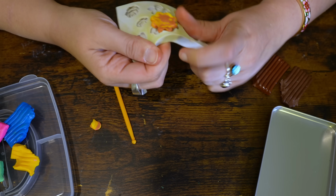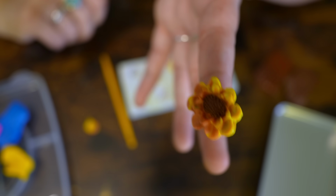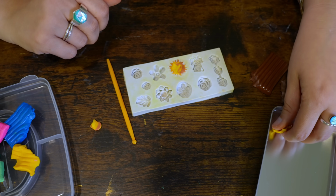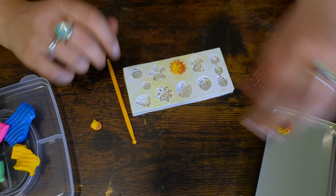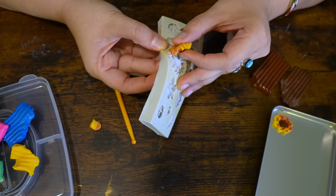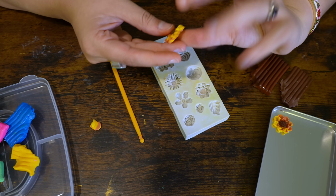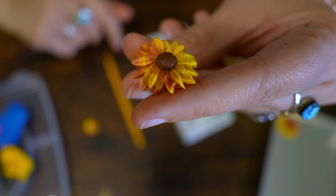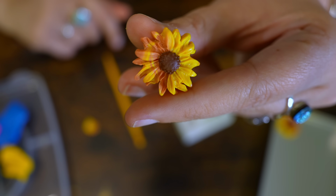So now I just pop it out of the mold. And look at that beautiful little sunflower. That is so stinking cute. I'm gonna set all of our finished ones over here as we go. Try not to stretch them too much while you're popping them out of the molds. I think you can also freeze them, and then that makes it a lot easier to get out of the molds. Like, that little guy's beautiful. Look how gorgeous the sunflower is for the sunflower family.